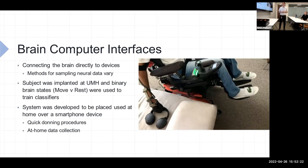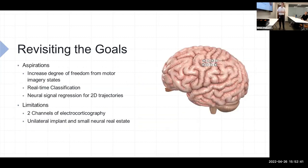And this video shows that with our current setup, he was able to use this binary classifier to control this glove. Now, we didn't want to use electrical stimulation in the home for safety reasons, so instead we hooked him up with this glove that had a motor on the back that allowed him to open and close his fingers and pick up things like his headphones. Okay, so let me go to the next.